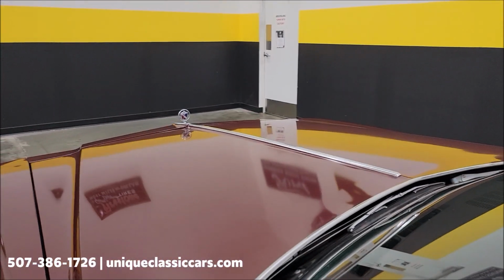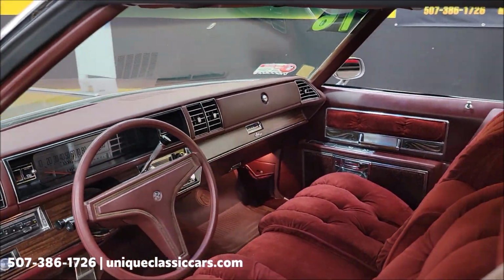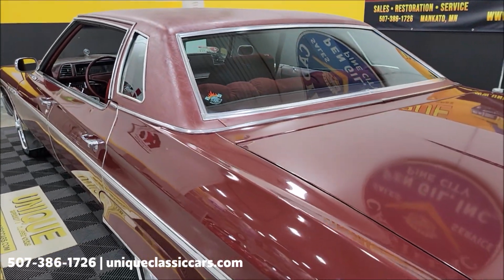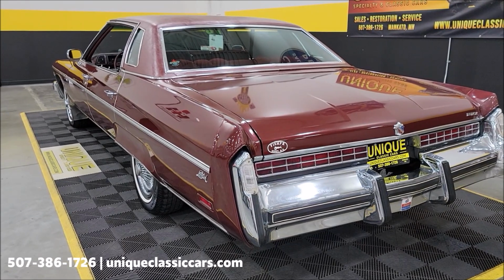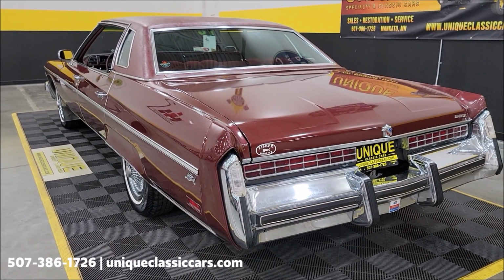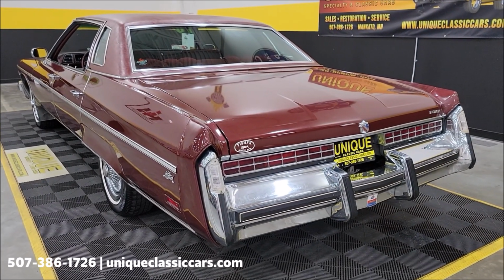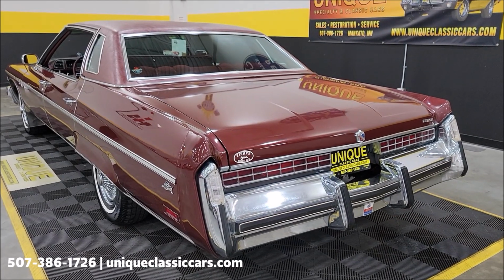And then we're going to take a look under the hood, and I want to show you kind of the condition it is underneath there and the cleanliness. So a car that would be over 100,000 miles, I don't know if that engine bay is going to look like this one. Also, take a look at the trunk pictures. The original trunk flooring is in there, the trunk mat, the filler around the outside of the trunk and the rear of the trunk. Take a look in there and judge for yourself.